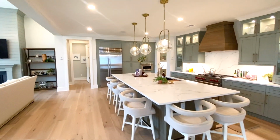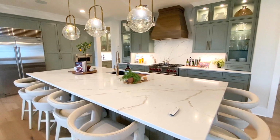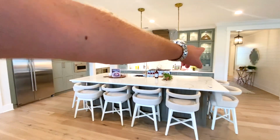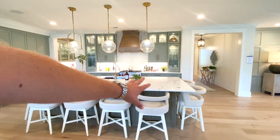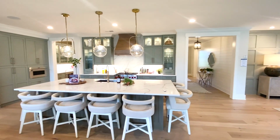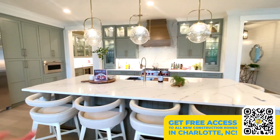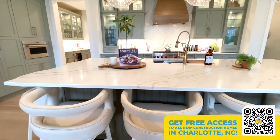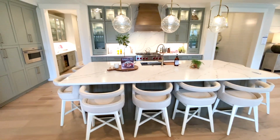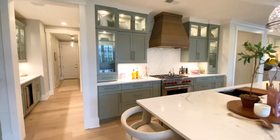Look at the size of this island. If I had to guess, this is probably like 6 by 14 or so. Like, it's a huge island. And one of those tiny design features that's very, very cool on this is they have seating on the ends as well as on this backside. So really, even with these extremely, like, these are 24-inch wide chairs. They're very wide chairs. You're still seating 8 at your bar stool style seating.